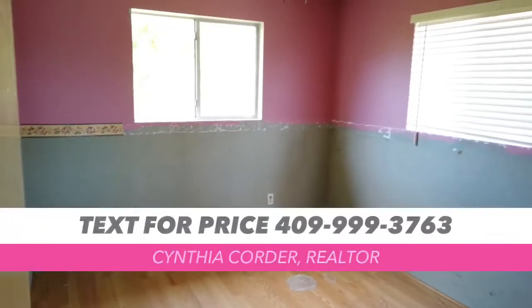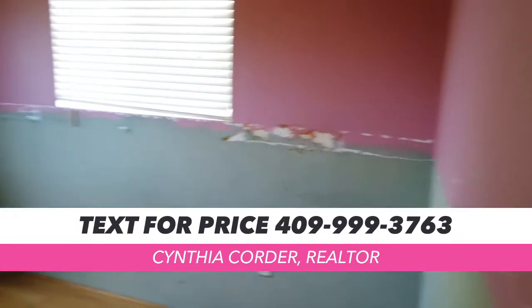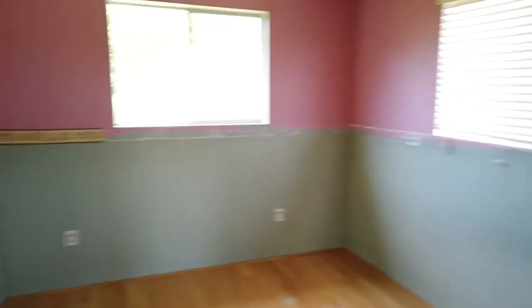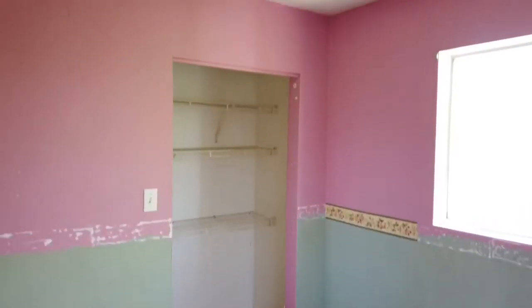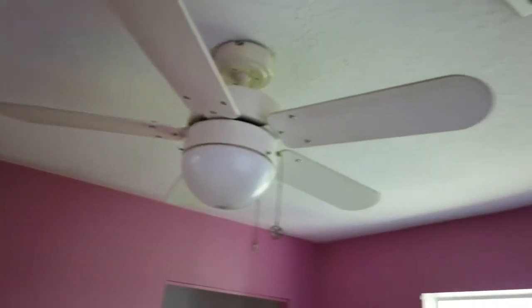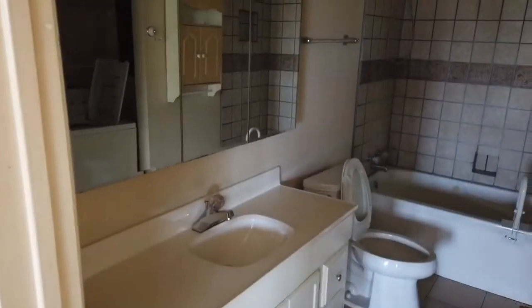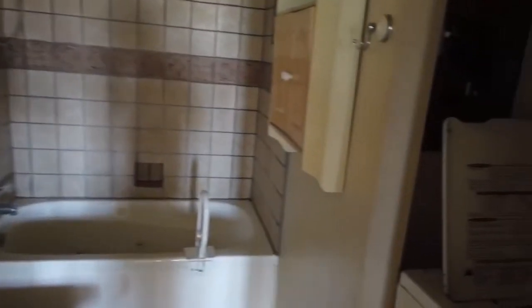This is a two-bedroom, one-bath. This is the second bedroom. Nice and bright. Closet space. It's a good-sized room. This would be an excellent investment property. You have one bathroom, nice size. You even have a washer and dryer.